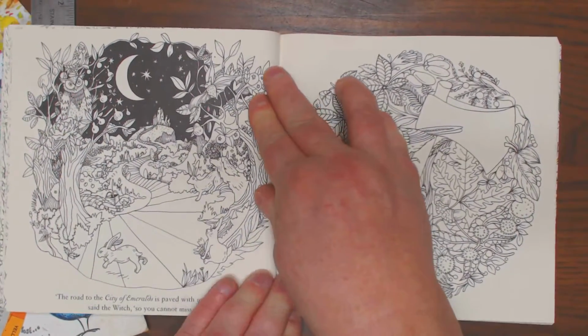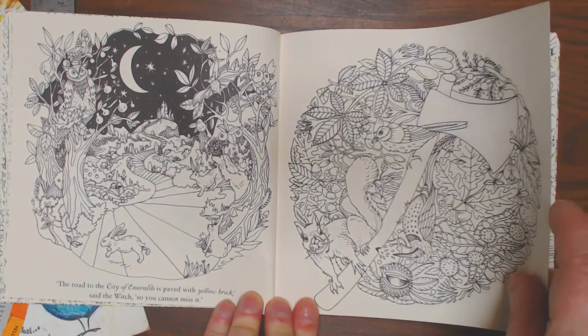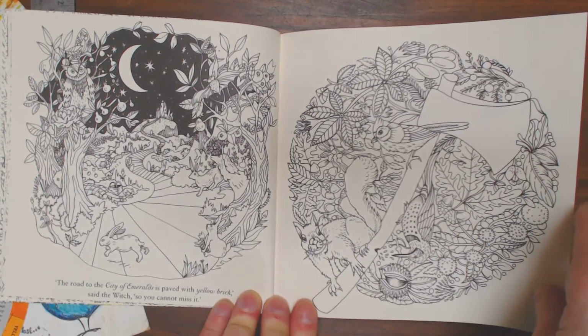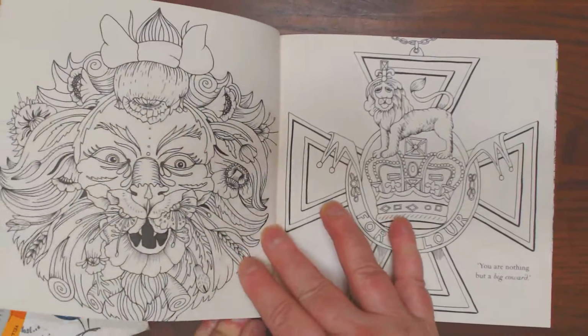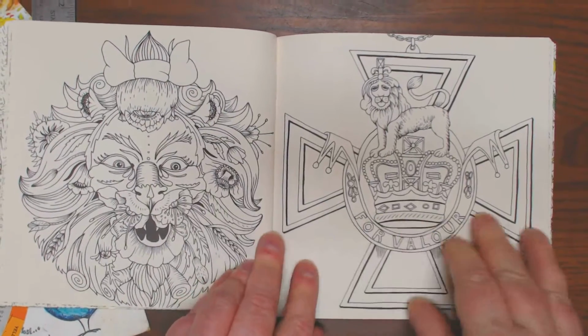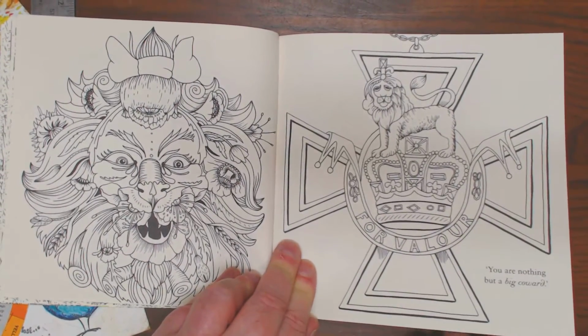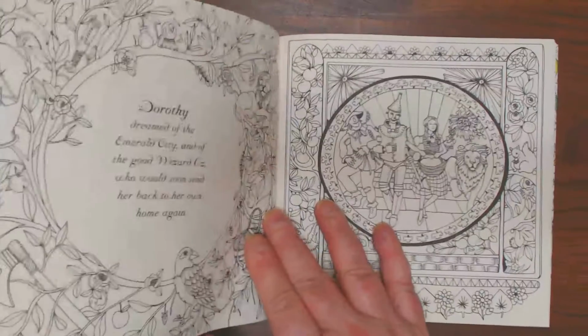This is one of my favorite movies. I actually have it on my DVR. And I've tried to get the twins to watch it with me a couple times, but they're a little bit scared of some of the parts of it. This is the Cowardly Lion. And we all know he needs courage.